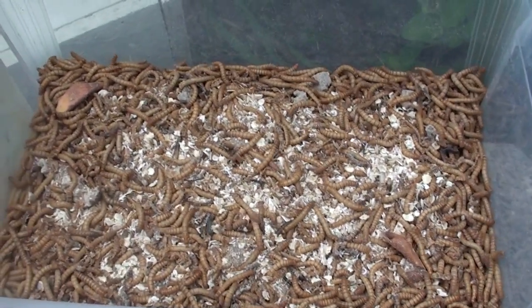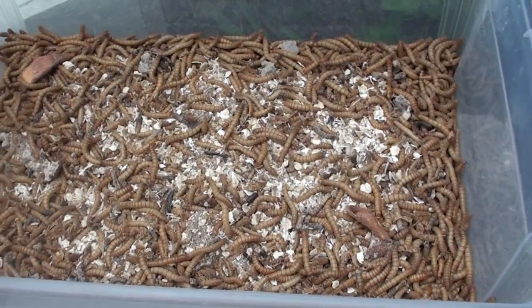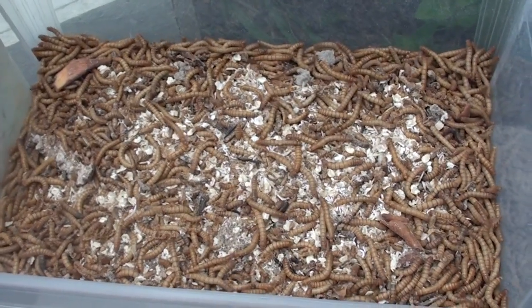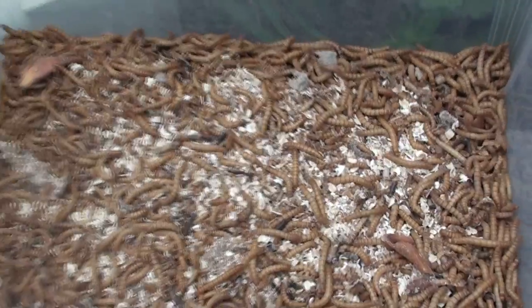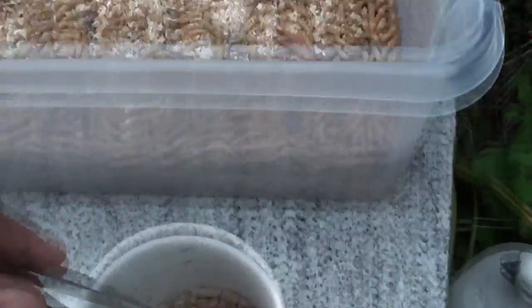Now, these mealworms molt, which means that they lose their exoskeletons quite a number of times in this larva stage, as you can see, before they become the pupae. The pupa stage looks different. I can show you here.